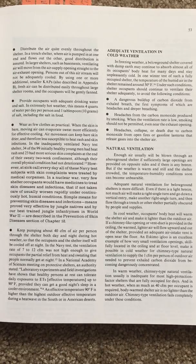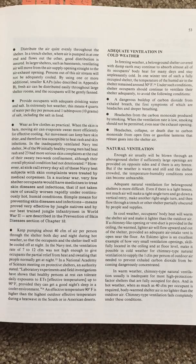Distribute the air quite evenly throughout the shelter. In a trench shelter where air is pumped at one end and flows out the other, good distribution is assured. In larger shelters, such as basements, ventilating air will move from the air supply opening straight to the air exhaust opening. Persons out of this airstream will not be adequately cooled.